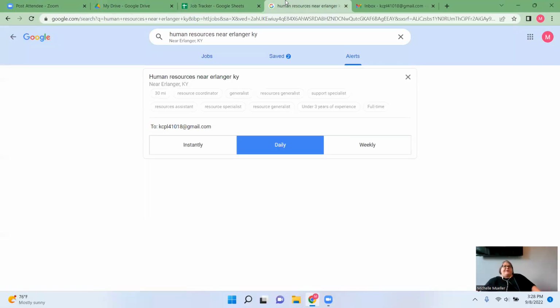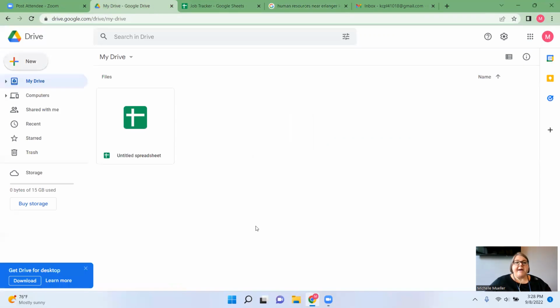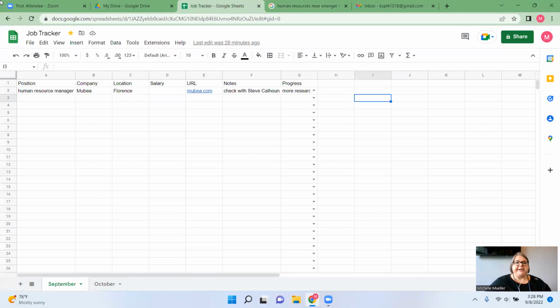Okay, so now we've used Google to set up a job tracker. We've used Google to look for jobs. We found a job, put it on a tracker. Now we want to apply for it. So over here, I have a tab open still with my Google Drive. You can see. Let's get back to our job tracker. We're going to log this job.